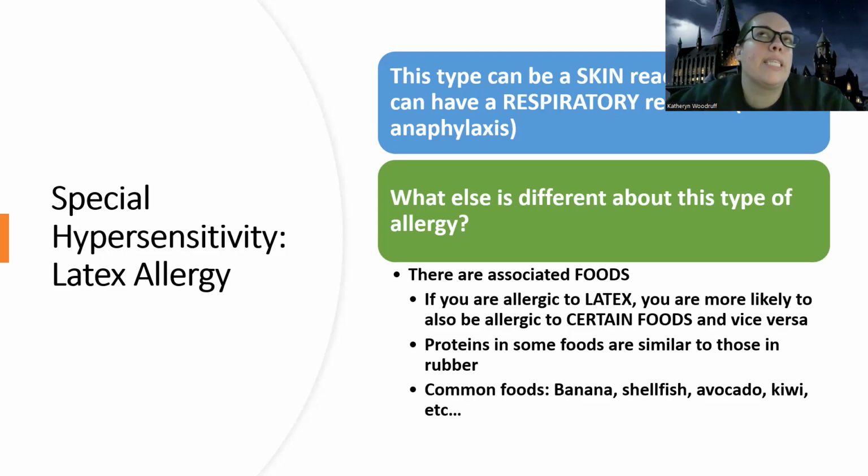We're talking about this separately because latex allergies are fairly common, especially if you're a healthcare worker, because your exposure to these products can lead to a hypersensitivity. It's really key because this can be very serious. What else is different about this type of allergy is, like I mentioned, there are associated foods. So if you're allergic to latex, you're also more likely to be allergic to certain foods and vice versa. And it's all about those proteins in the food that are similar to those in rubber. Like I mentioned, banana, shellfish, avocado, kiwi. So I would say tropical foods, fruits, a few vegetables, and shellfish.